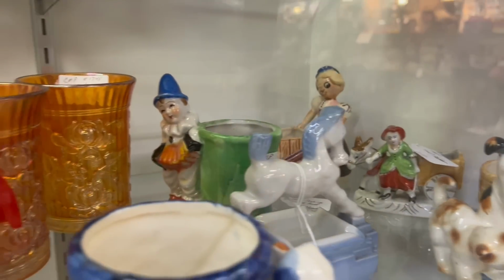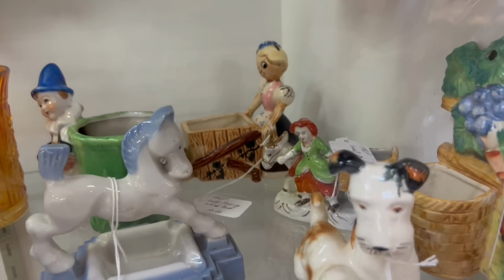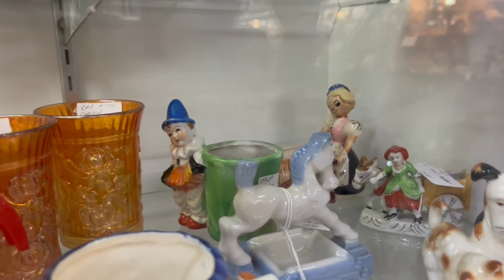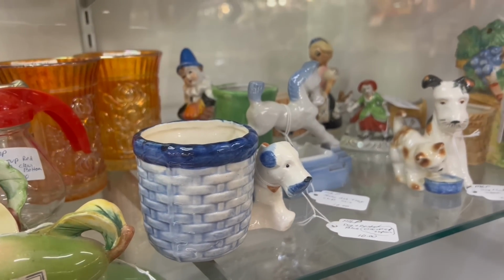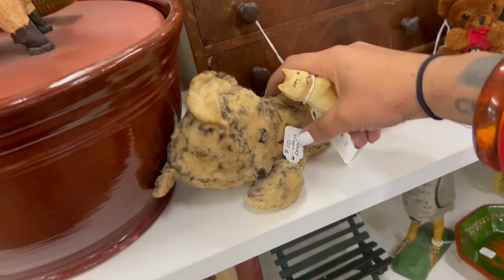There's a really unique planter back there. It's $10. Oh, but she's so fun. She's got such a great face. Oh, it requires a key though. I'm not sure I'm up for that because I want to keep shopping. Oh my gosh, look at this sweet little leopard.